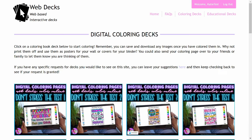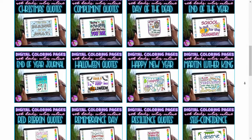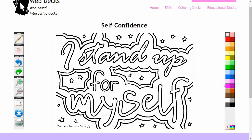The WebDeck colouring pages are the exact same experience as colouring physically, and they work on any device with a finger or a stylus. So if you want to offer your hybrid early finishers colouring options without the worries of printing and needing any resources, then this option might be for you.